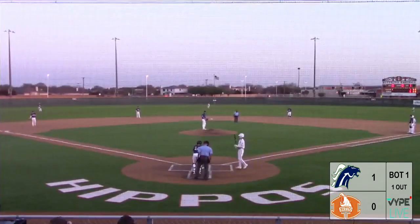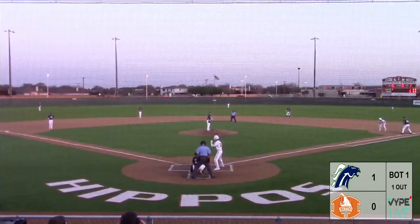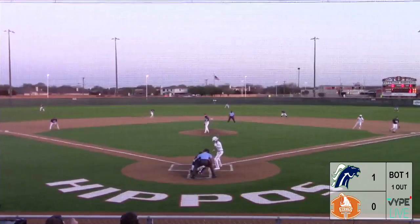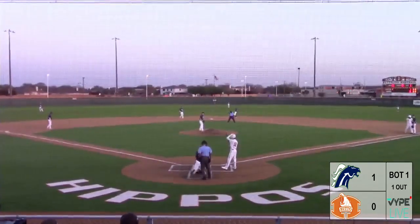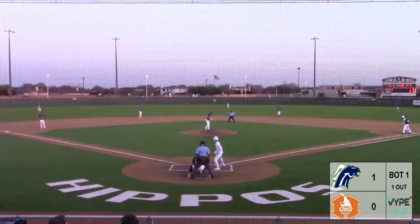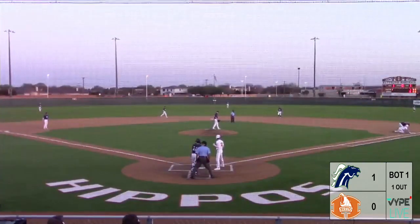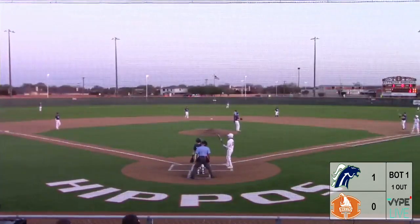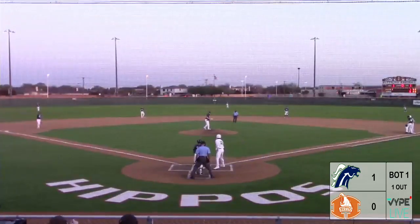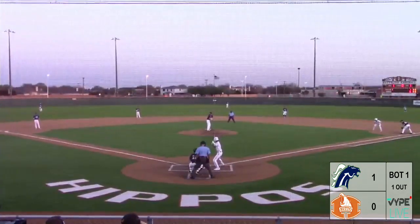Brings up another left-handed hitter. Number 12, Babb, for the Hippos. First pitch to Babb is low and inside for ball one. Good reach by Collins there to get that. That almost went past him, but yeah, good save on the pickoff attempt by Windisman to try to catch a runner at first base.